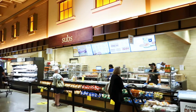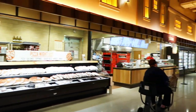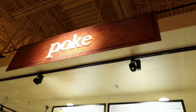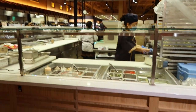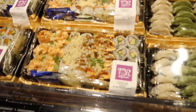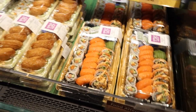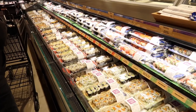Oh, you could get sub sandwiches, pizza, they'll cook it for you. And there's a burger joint, I think down that way. Holy cow, you guys. Oh, yum, create your own bowl. I wish Derek came with us, he would probably get one. Oh, Boston would be like, bring me home sushi. Oh, look at all this sushi. That is amazing.